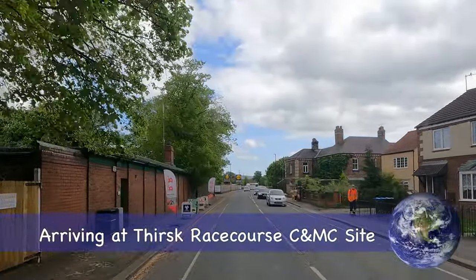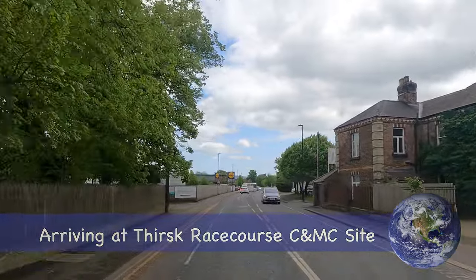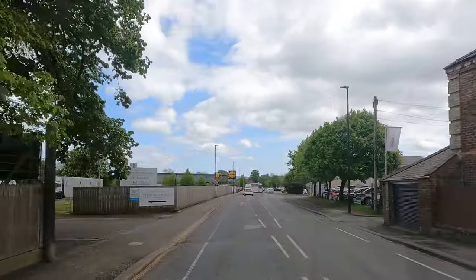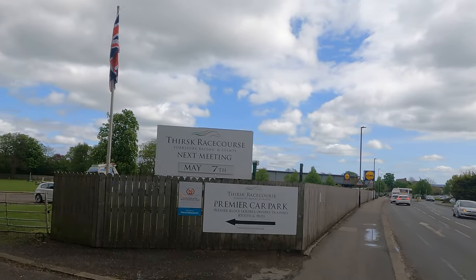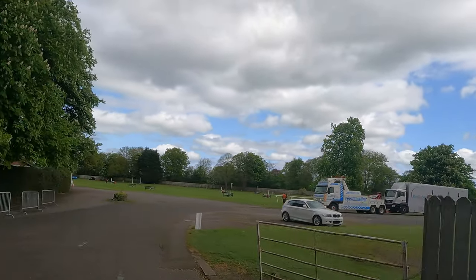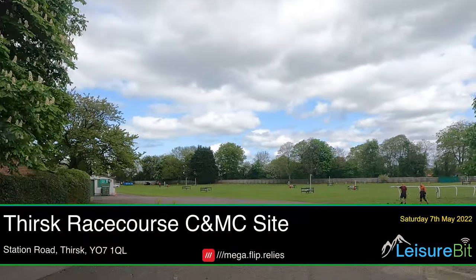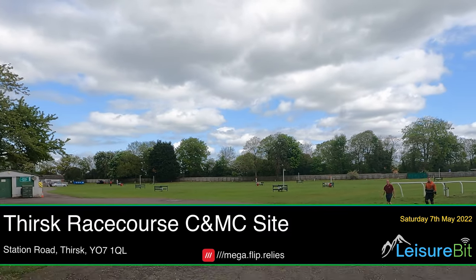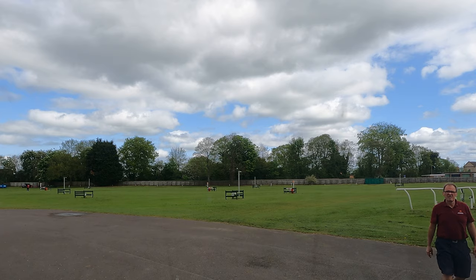When we first arrived at Thirsk Racecourse Caravan and Motorhome Club site, we turned into the normal entrance you would use on non-race days for the main part of the campsite, which we're turning into here. Due to it being a race day, this section was closed and the chap flagged us down, as you can see, and redirected us to the rally field.